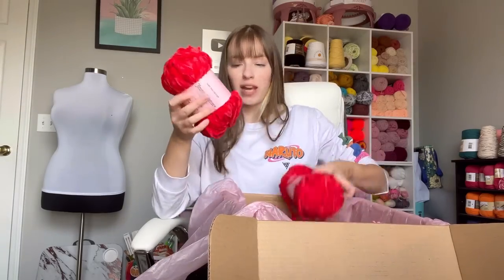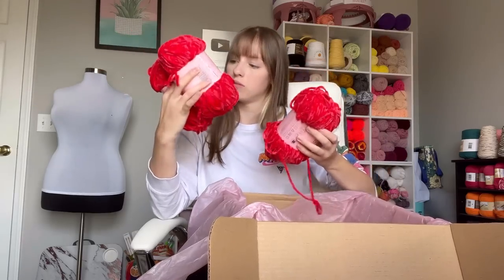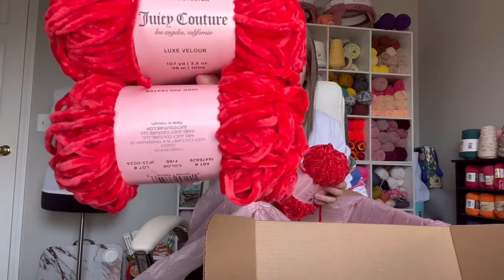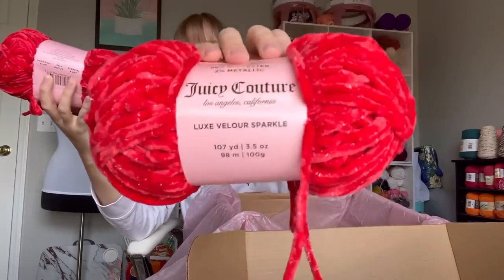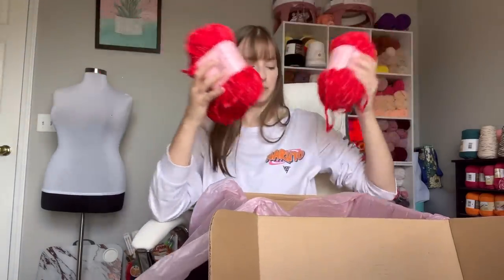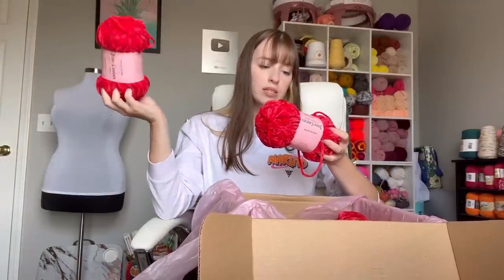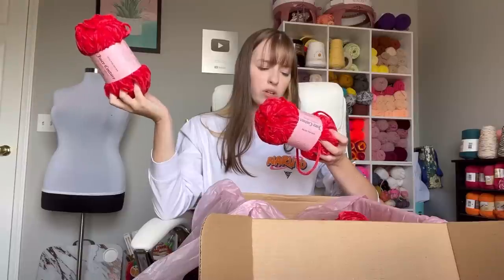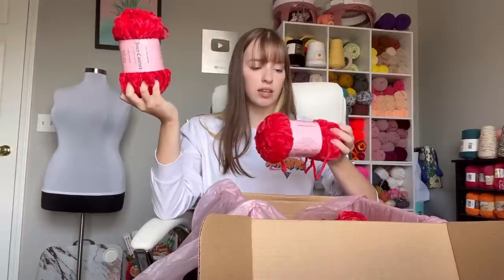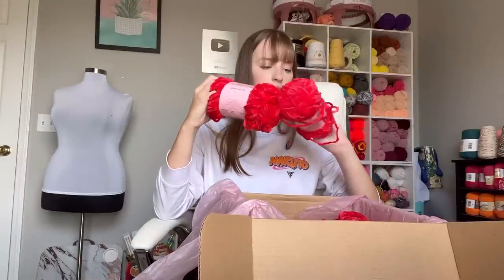Okay, and then I also got two reds, two regular reds, and then one red with sparkle. It is a 5-weight chunky yarn. It recommends a 5 to a 6.5 millimeter hook. It's just 100% polyester. It says Lux Velour. These little skeins are 107 yards.